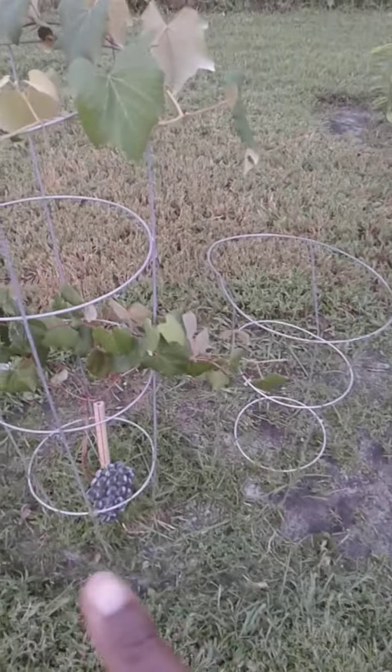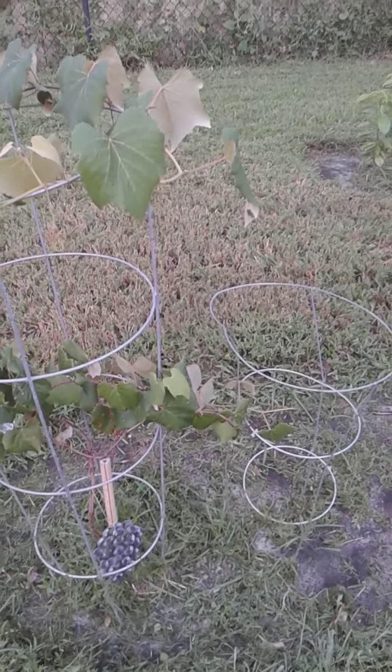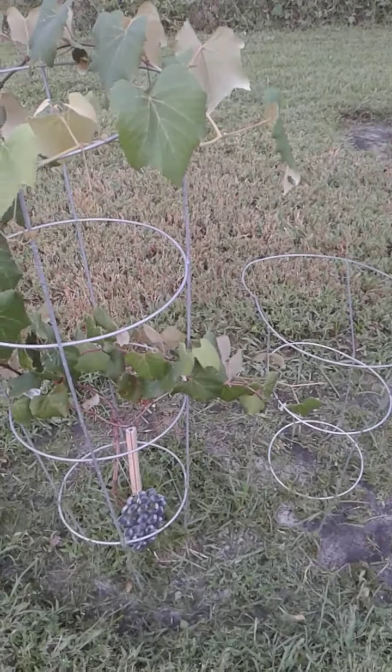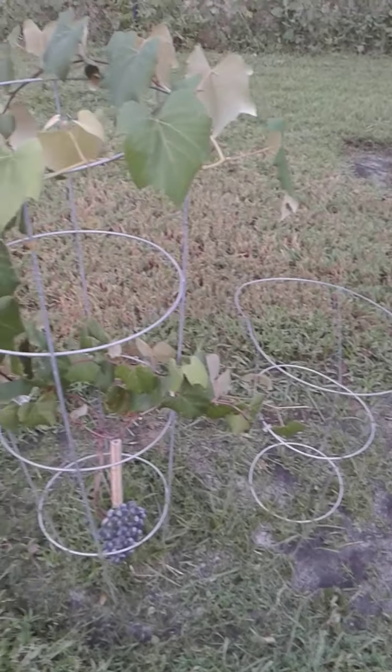So what I did was, because I see it's going crazy, and this one right here, let's see if I can show you. This one right here didn't have anything to attach. So I went ahead and leaned that over to the other one for now, because it needs to attach to something. But yeah.